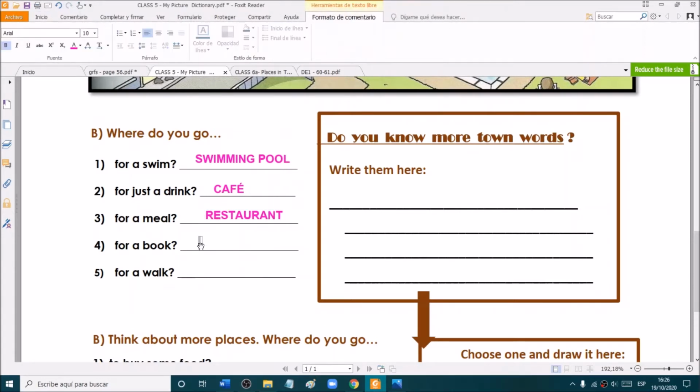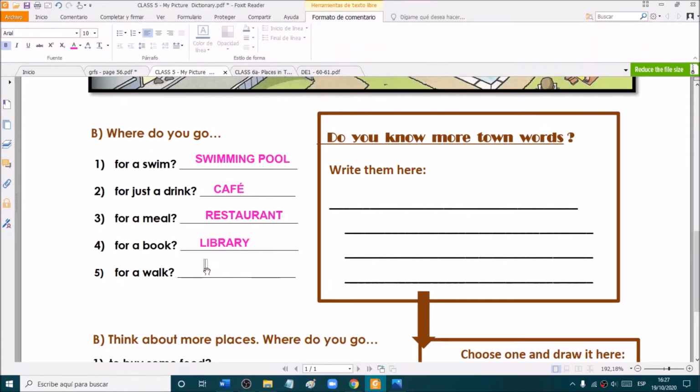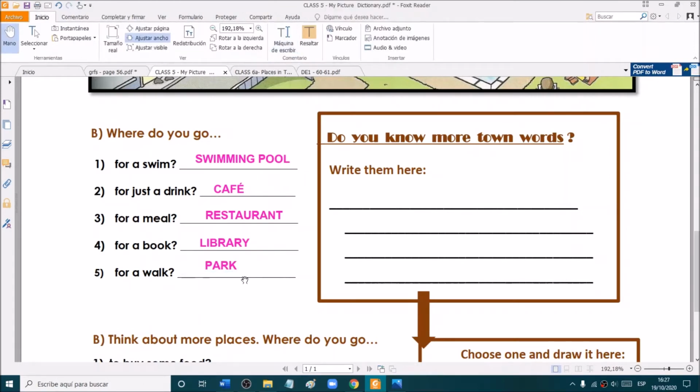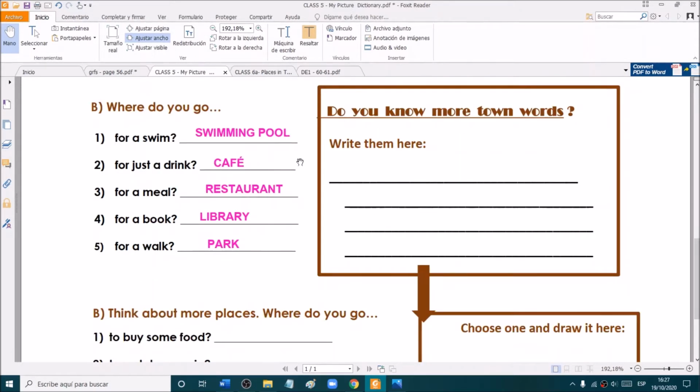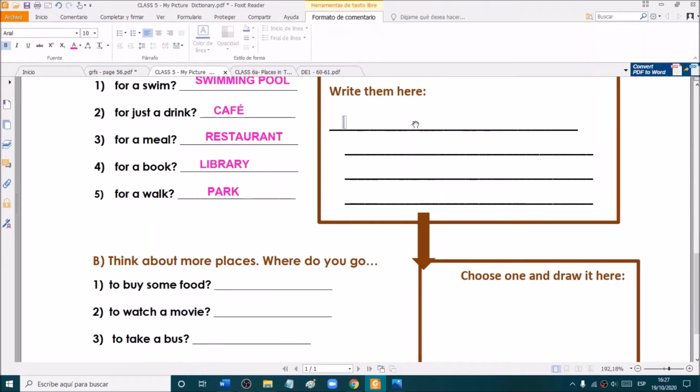And for the book, where do you go? Very good, you go to the library. And for the walk, you go to... Yes, the park. Excellent. Okay, great. And now, let's see if you could write any other words here. For example, very good, hospital.